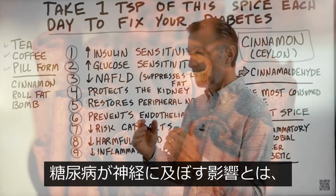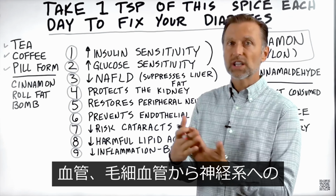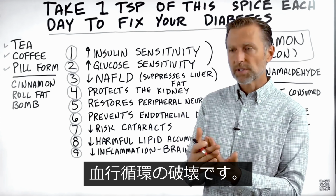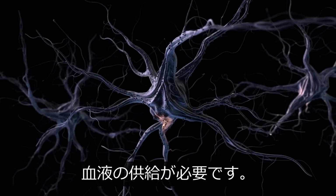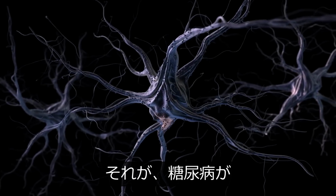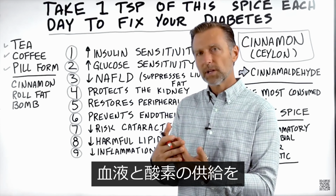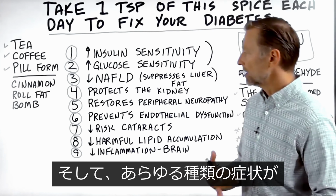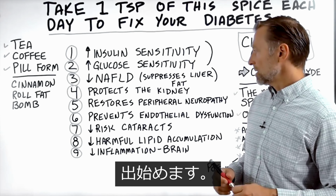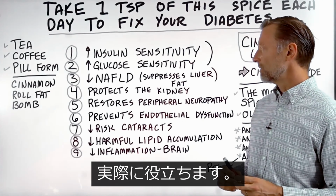So again, what diabetes is doing to the nerve, it's killing the circulation, the blood vessels, the capillaries to the nervous system. So the nerves need a blood supply. So that's what diabetes is doing. It's killing off the blood supply and the oxygen to the nerve. And so the nerves die and you start getting all sorts of symptoms. So cinnamon can actually help prevent that.